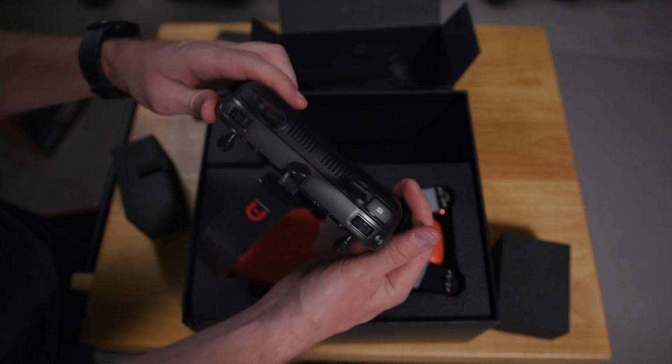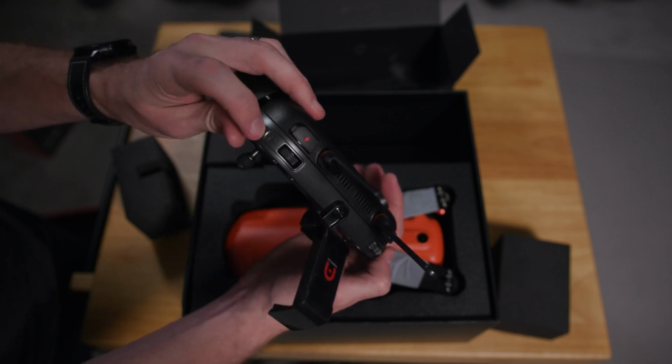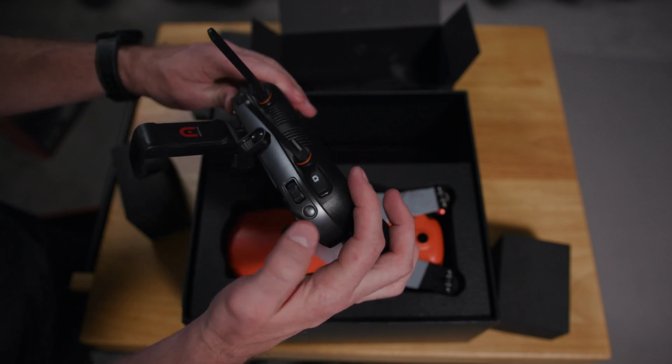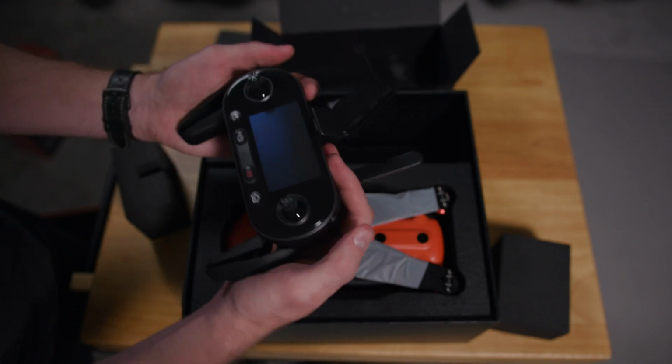So there's your record, your photo, just like the Mavic 2. You got your adjustments, camera tilt control is here. Display, I'm guessing this is probably for shutter or what other adjustments you might want to make. That is sweet.